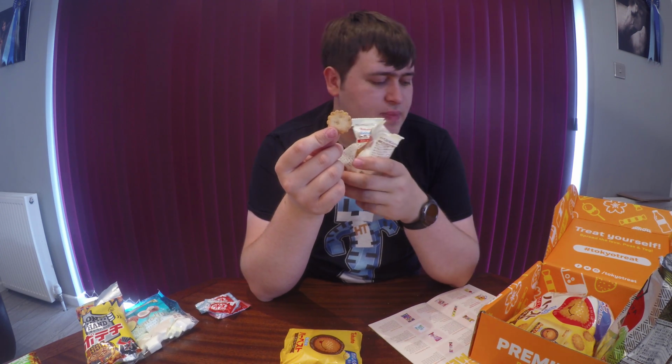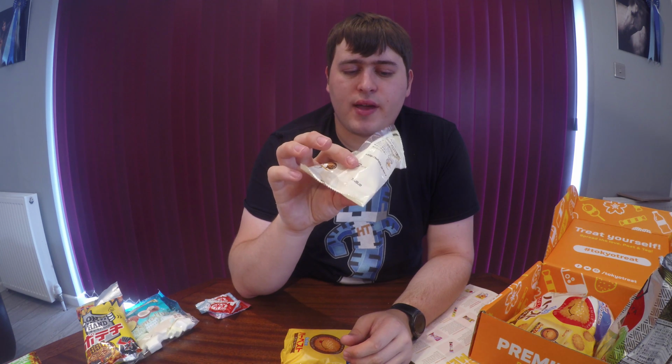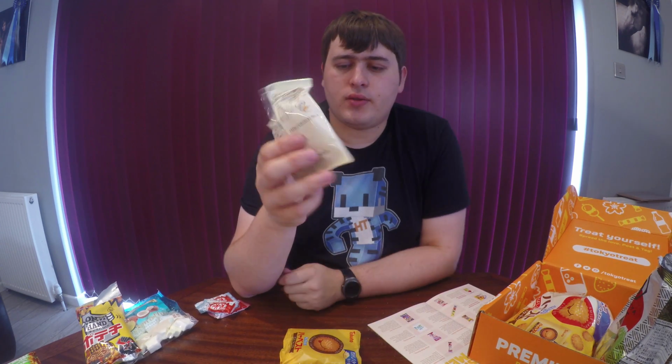They're kind of nice little small, they're almost like crisp packets, which is pretty cool. So this is our sesame. They're interesting biscuits actually. I didn't get a taste of sesame until right at the end, but it's really nice actually. Really love sesame seeds, so they're pretty cool. That's a really nice flavouring.